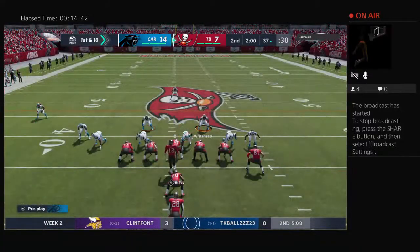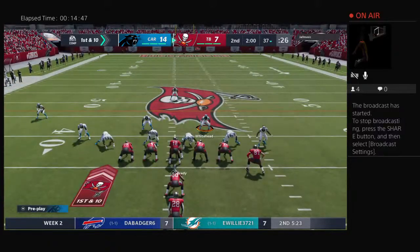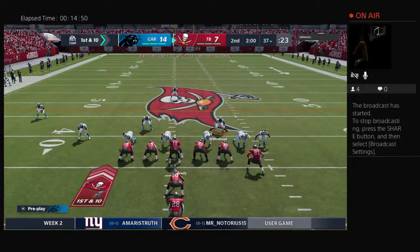A reminder, coming up at halftime, we'll head to Orlando. Standing by there, Jonathan Coachman. He'll have stats and scores from around the NFL in this 2nd week of the regular season.